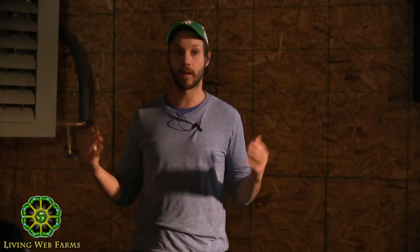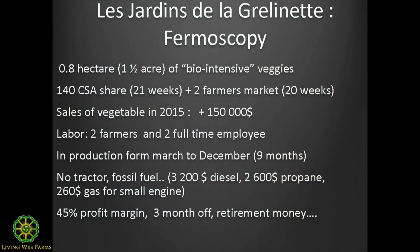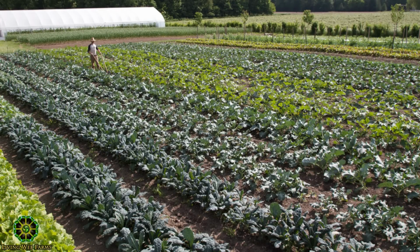My farm is called the Jardin de la Grelinette, which is the Broad Fork farm in French. And we farm on 1.5 acres of permanent raised beds. The CSA share is 140 members. We deliver for 21 weeks, and we also do 2 farmers markets, one on Saturday morning, one on Thursday. The sales of the vegetables produced on site last year were $150,000 of production. So these are the vegetables that we produce on the farm.